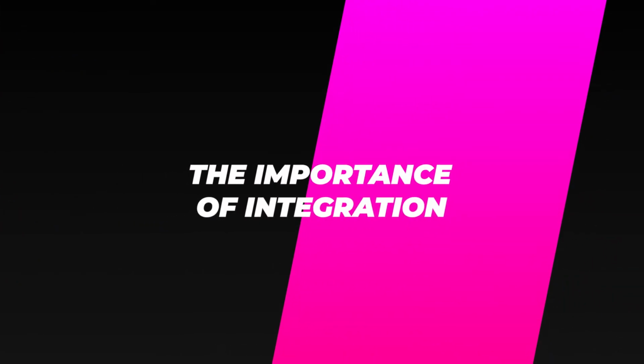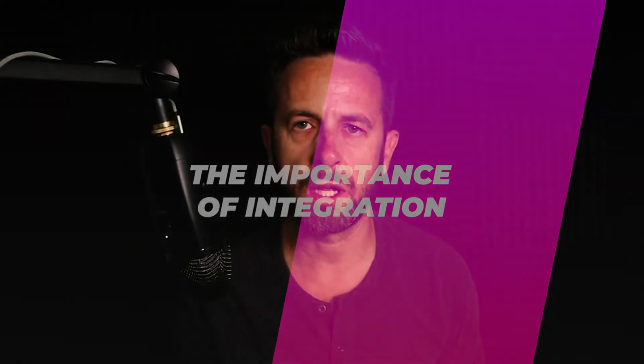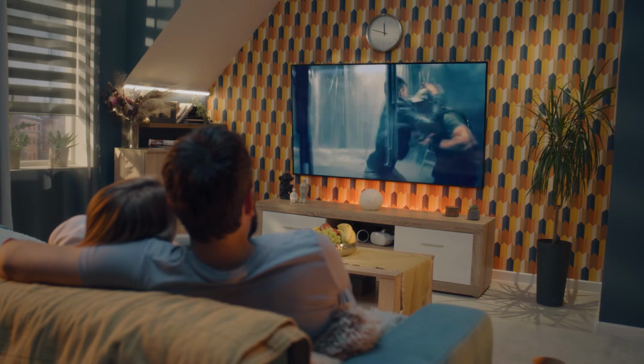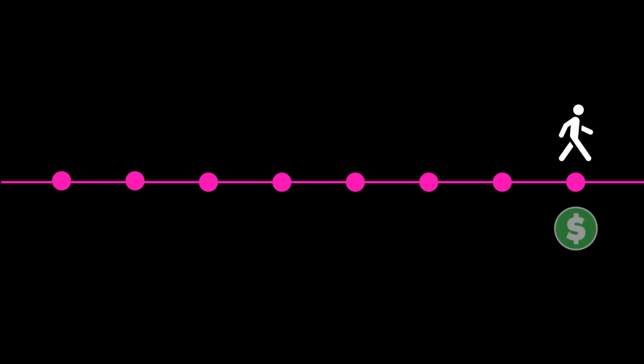So what's the importance of integrating specific touchpoints along the customer journey? Well, think about it. If you're watching a series and each episode feels disjointed from the last, it's pretty disorientating. It's the same with the customer journey. Each touchpoint is part of the bigger narrative, the bigger journey, creating a seamless and harmonious customer experience. This is what makes a brand truly resonant and appealing to a specific audience. If they feel that they're on a specific path and one stepping stone leads to the next seamlessly, then they will continue walking on that path, which ultimately leads to a conversion.